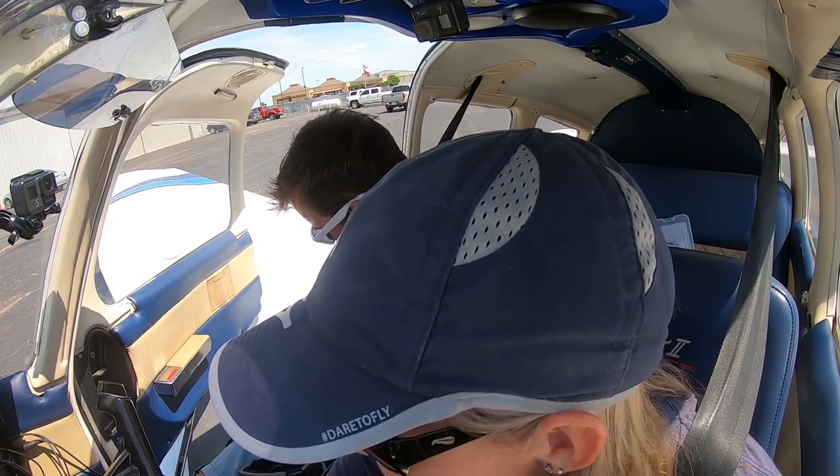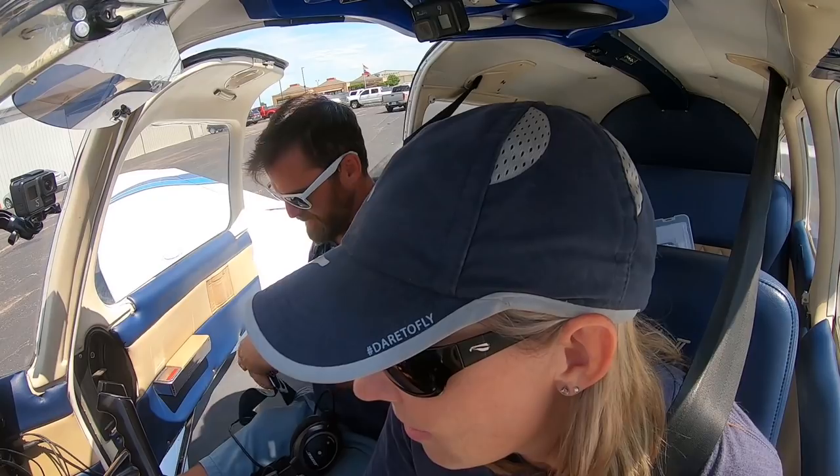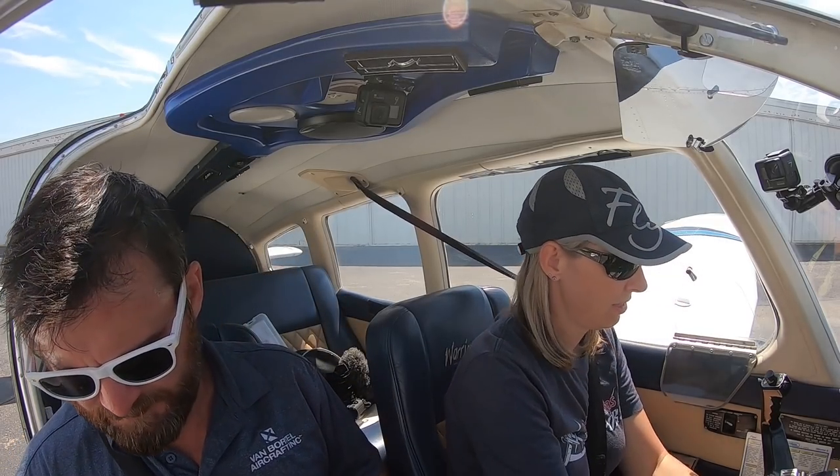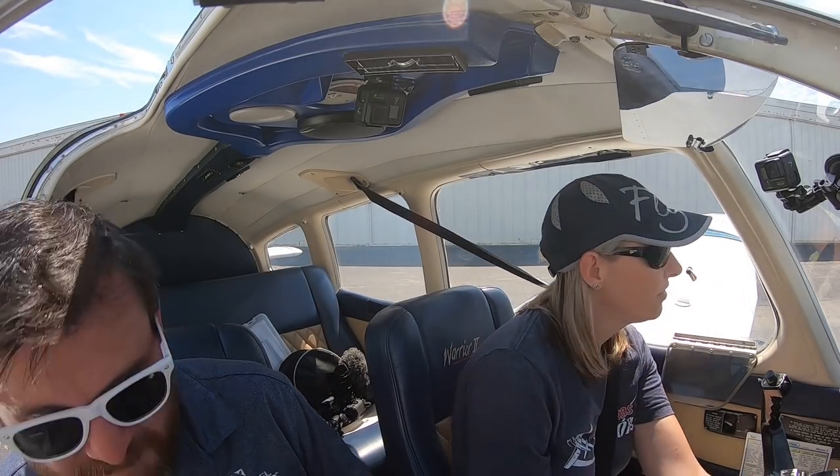Circuit breakers and fuses are good. Master is on, make sure it's rich. Fuel pump, I'm gonna go ahead and turn on for just a few. Fuel pump off.